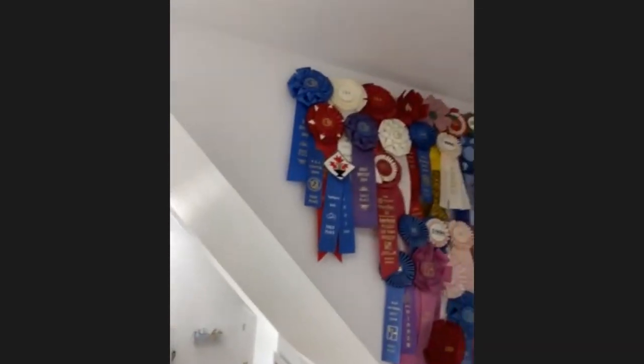Okay, we're going to walk over to another little section. And I've been collecting ribbons for 40 years too. Wow. I see some dogwoods there. Yes, there are definitely some dogwoods here. Oh, what a fun collection. And to have that up there and walk by and see those, oh my gosh, the best of show crystal.